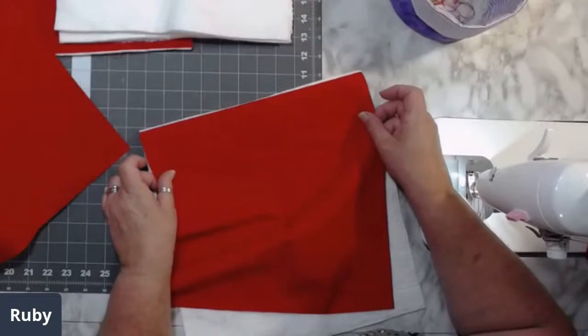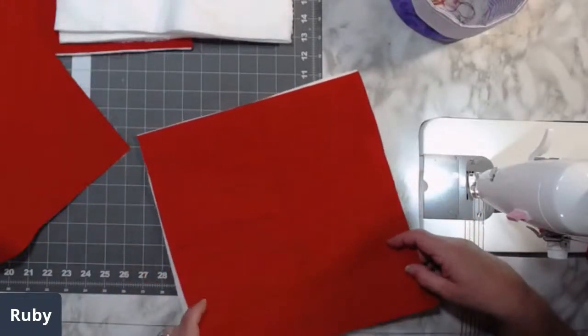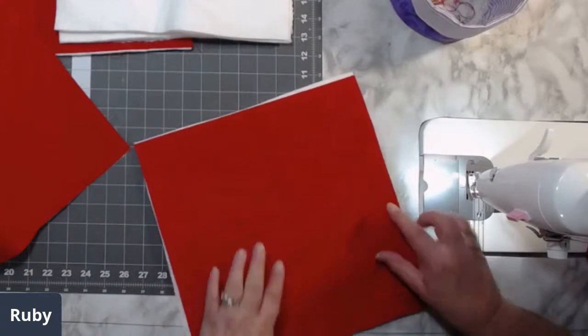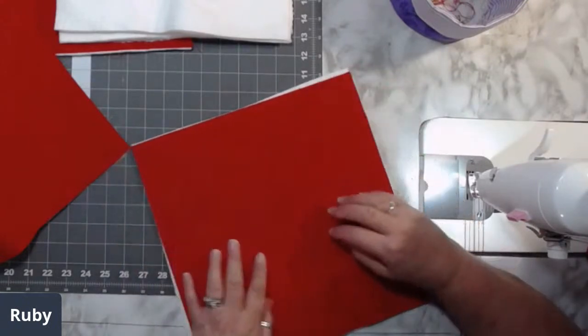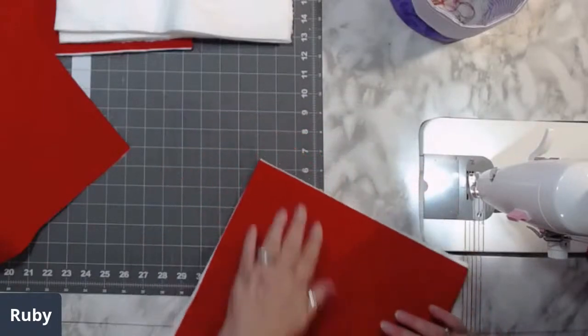Now, these spools were extremely expensive, even though they're not Aurifil. They're polyester blend, but polyester blends are really nice for quilting too. So remember that.